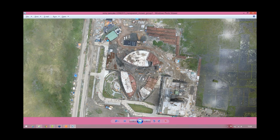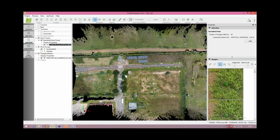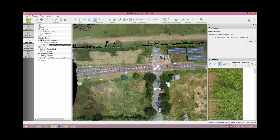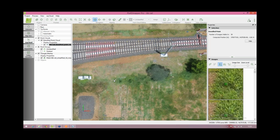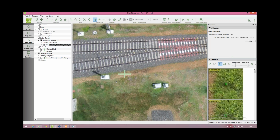I would also like to show you guys another little data set, a railway that we flew. This was flown at a resolution of 2 centimeter GSD. What we're looking at is the point cloud again. I'm just going to zoom in and pan along. If there are any questions, feel free to ask.